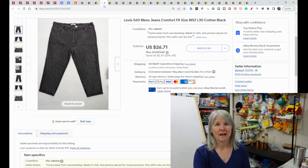Levi's. We do really well with jeans that are black, so definitely keep your eyes out for them. These were the Levi's 560. They were in a very large size. They sold for $26.71.